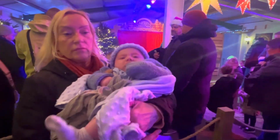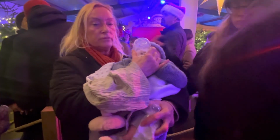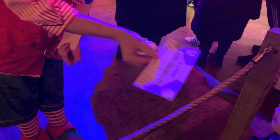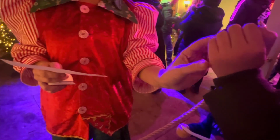Roman got a little bit grouchy in here because he wanted feeding, so we had to just try and feed him stood up, but my mum did a good job. Here the elves stamp your ticket if you've been naughty or nice. Teddy's was a bit debatable, but we said nice in the end.